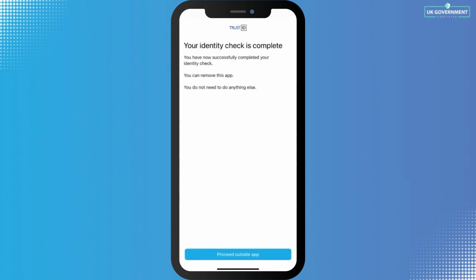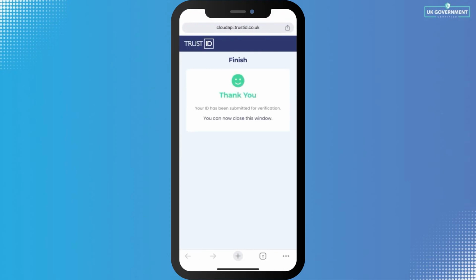A summary page of the data and photos taken will be presented. Click Continue and Proceed outside app and return to the browser used when the check started. The final page presents the end of the process and the candidate has completed their check.